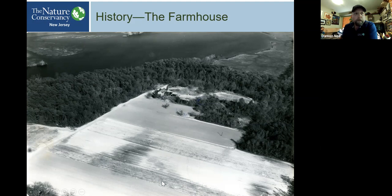They actually farm this, which I find incredible because it's, you know, like beach sand out there. But they had to supplement the soil incredibly to keep that. If you were to look at this now, you would see trees, basically.